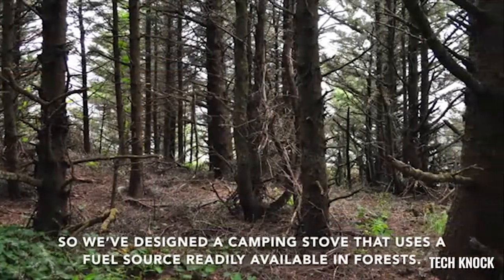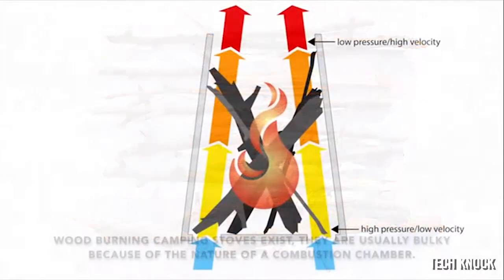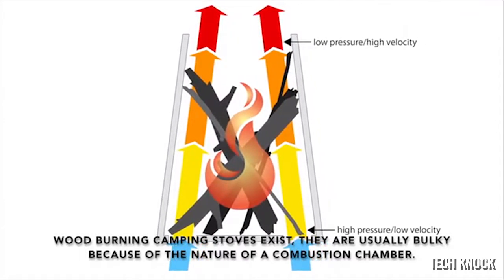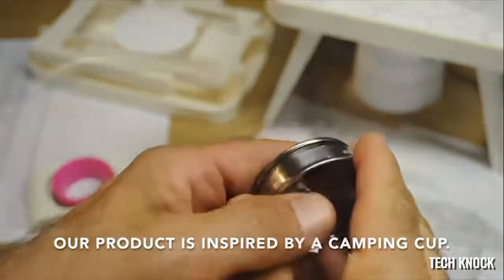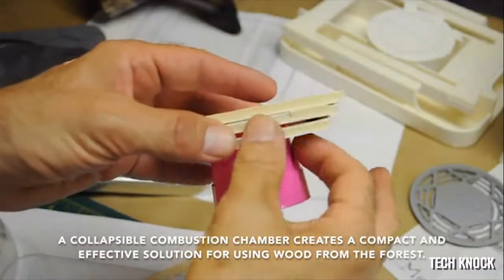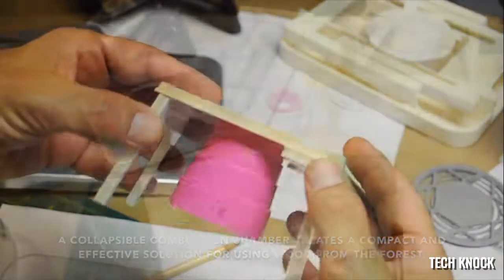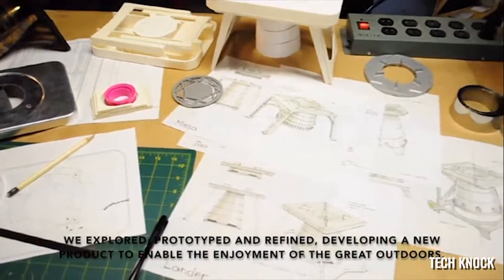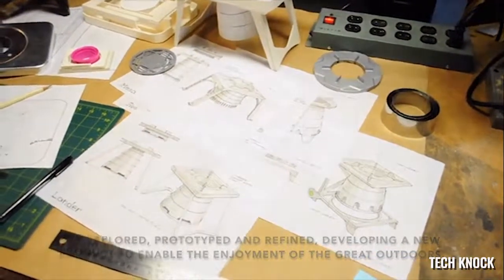So we've designed a camping stove that uses a fuel source readily available in forests. Wood-burning camping stoves exist, but they can be bulky because of the nature of a combustion chamber. Our product started with a simple idea inspired by a camping cup. By making a collapsible combustion chamber, we could create a compact and effective system that uses readily available wood from the forest. We explored, prototyped, and refined, developing a new product to enable the enjoyment of the great outdoors.